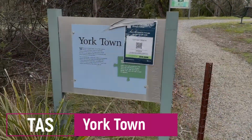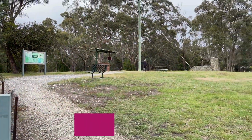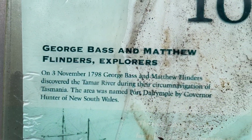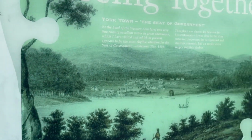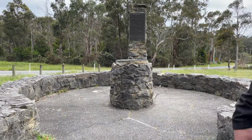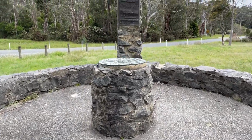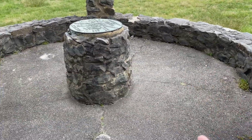You don't have to drive very far in Tasmania before you'll see a point of interest, usually indicated by some signs on the road. This was an historical site just near the site of Yorktown. The first northern settlement in Tasmania. But this has got nothing to do with it. They didn't have much to live in, did they? This is the first northern settlement in Tasmania.